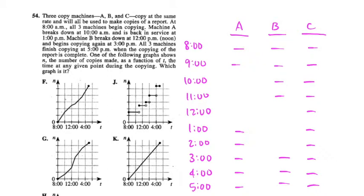One of the following graphs shows n, the number of copies made, as a function of t, the time at any given point during the copying. Which graph is it? If we look at copy machines A, B, and C, these dashes mark the times when they are working. Initially they are all working from 8 to 10 o'clock. At 10 o'clock, A goes out of service, and at 12 o'clock, B goes out of service. So there are times when only 2 machines are working or when only 1 machine is working.